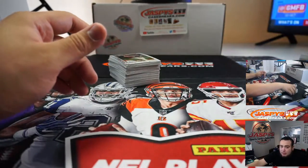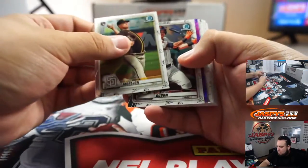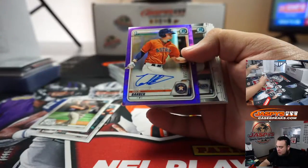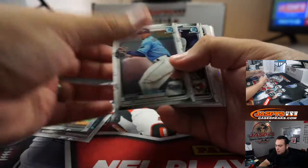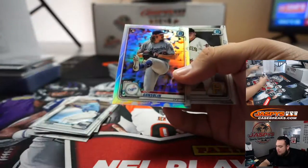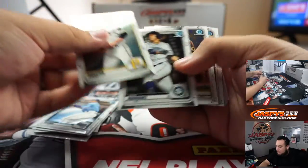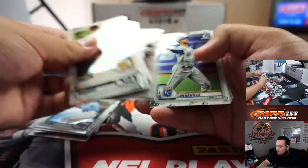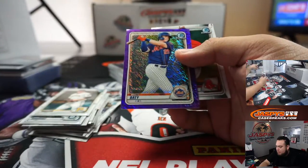Alright, two more boxes, guys. We got Colin Barber first, purple for the Houston Astros. EA. Red Tony Gonsolin, refractor. Brett Baty.